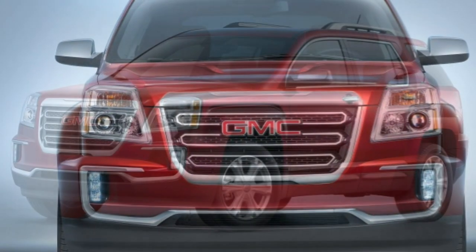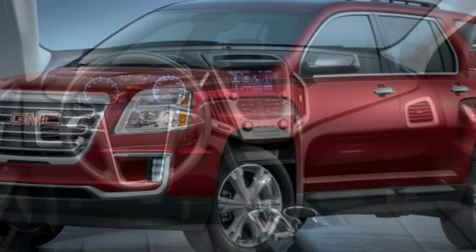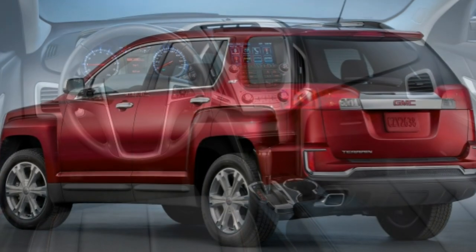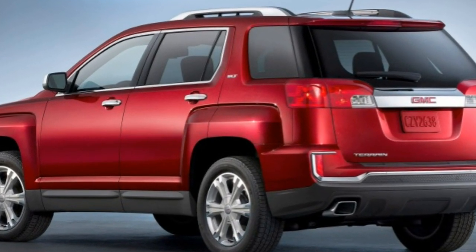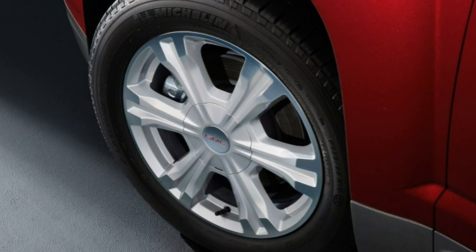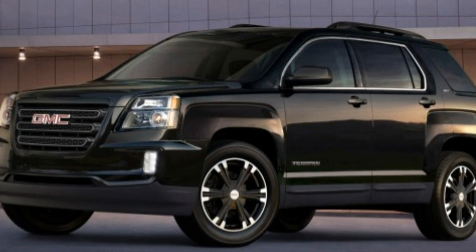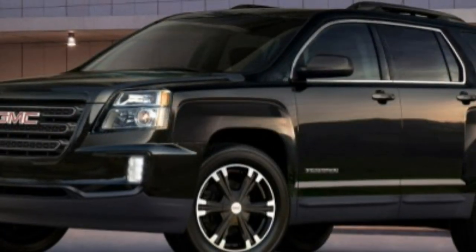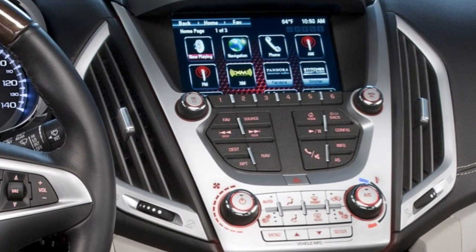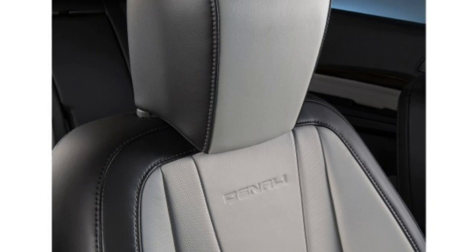Powertrains and performance. The 2017 GMC Terrain comes standard with a 2.4-liter 4-cylinder engine that produces 182 horsepower and 172 pound-feet of torque. Optional on SL2, SLT and Denali is a 3.6-liter V6 that churns out a hefty 301 horsepower and 272 lb-ft of torque. Both engines are paired with a 6-speed automatic transmission. Front-wheel drive, FWD, is standard, and all-wheel drive, AWD, is optional on all trims except the base SL model.